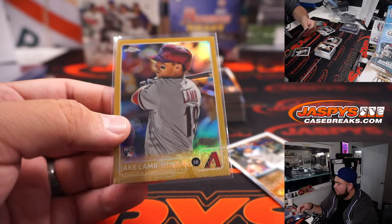43 out of 50. Arizona Diamondbacks going to James.